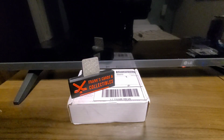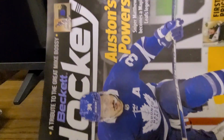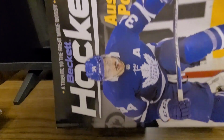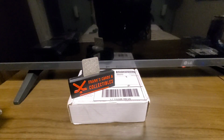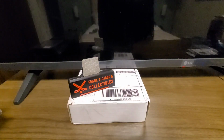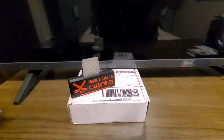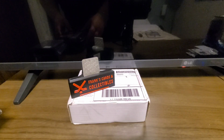Then I stopped by the Beckett booth and got my free Beckett magazine. So I look forward to giving this a read, especially the tribute to Mike Bossy. Let's see, what's next?